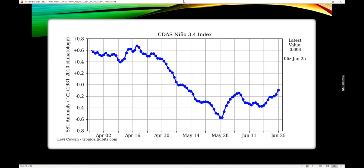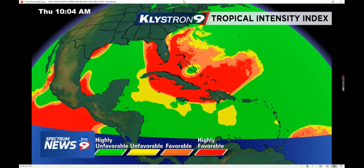All right, we've been on a bit of an upward trend, but we're not going to be in El Nino like we were in April and the very beginning of May. We're going to be more in event neutral and borderline possibly La Nina come hurricane season.